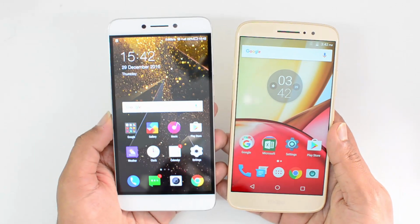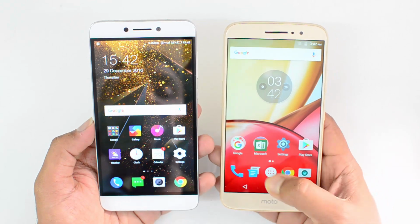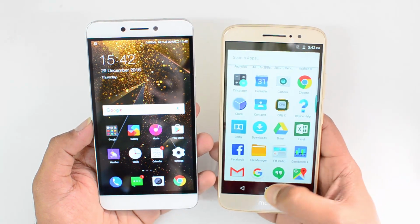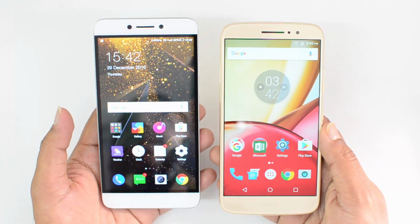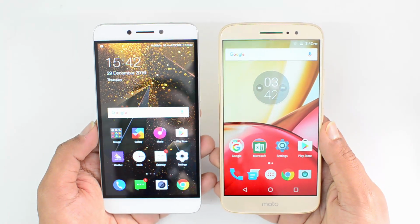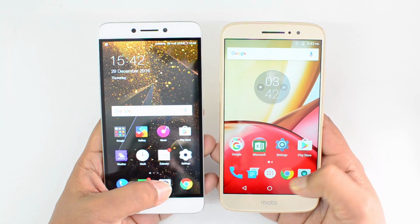Now additionally, if you look at the speaker performance, we would say the Moto M has an advantage here because it has the Dolby Atmos support, and with that you can get better music output in the speakers as also in the earphones. So in terms of speaker experience, it's the Moto M. Now call quality on both these devices were equally good. Now next up, let's talk about the camera.